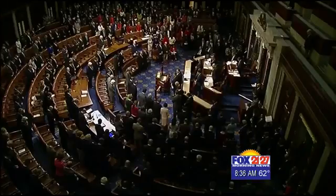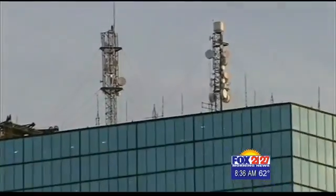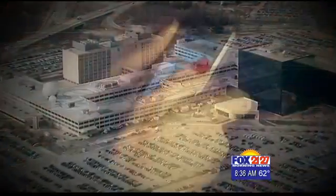The House passed the Freedom Act as an alternative, allowing phone companies, not the government, to keep your records. But some senators want to hold on to the Patriot Act. The Patriot Act expires June 1st. Now, as Tracy Potts reports, anticipating Congress may do nothing, the Justice Department has advised the NSA to stop collecting phone records after tomorrow to make sure they can shut down the program by the deadline.